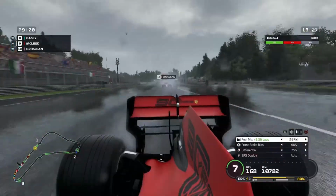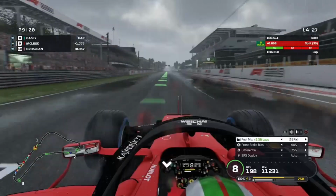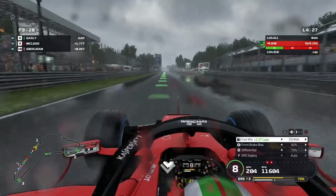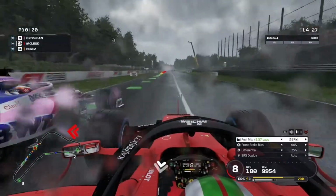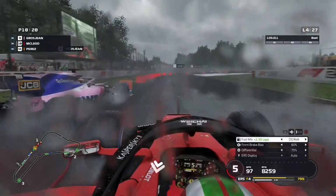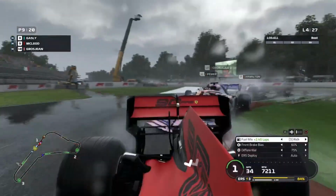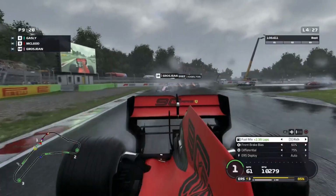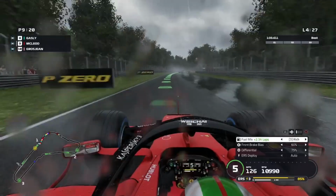Grosjean's gaining. What is going on here? I'm not having that. Oh, here comes Grosjean, out of all people. But we'll make sure we stay ahead. Just about. So we've got the two McLarens to deal with.